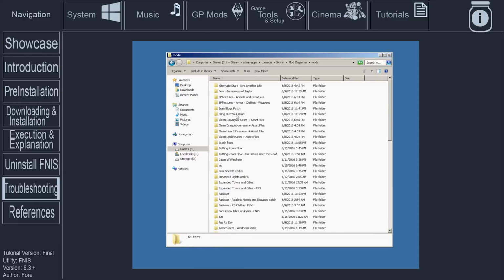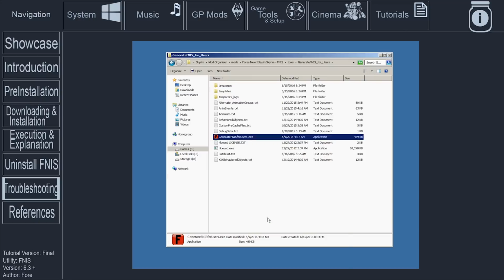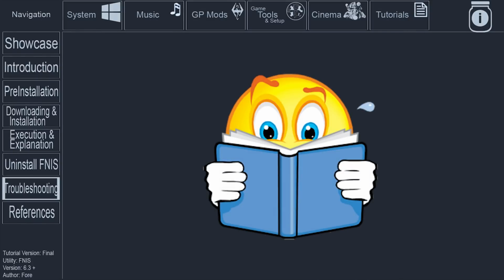4. Try setting FNIS to run as admin as shown in the common errors mentioned a few moments ago, and then go back and run FNIS through Mod Organizer. You may even want to try to run FNIS on its own and then go back to Mod Organizer and rerun it from there. 5. You may have some mods installed that require FNIS, but they also may have requirements not compatible with Windows 10, such as some sort of framework. While unlikely, I suggest you go back and read the mod pages of those mods to be sure.